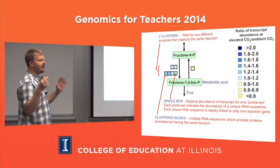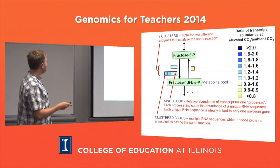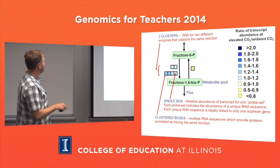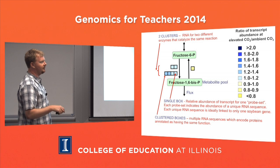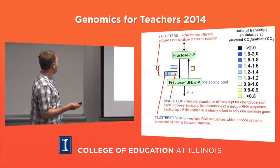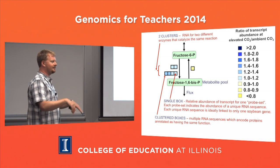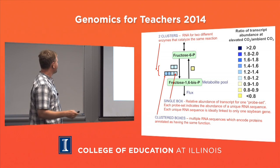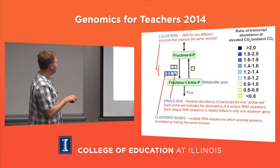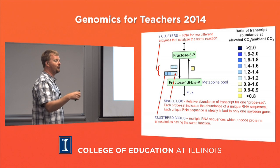And so we then wanted to look at those pathways more, and because they're nice metabolic pathways, we can actually look at them as pathways. I'm just going to orient you with what I'm going to look at here. Metabolite pools are green boxes. So fructose 1,6-bisphosphate is a sugar with 6 carbons and a phosphate stuck on the end. Arrows are fluxes, where one metabolite gets converted to another metabolite by an enzyme. The boxes tell you how the expression of the genes encoding that enzyme changed.